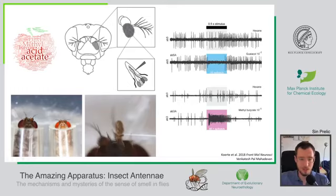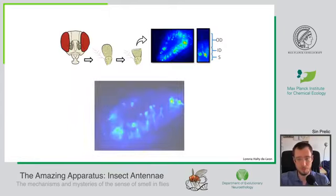So the technique itself is very simple. We just extend out the antenna and we poke it with electrodes, and we get these kinds of measurements back. And as you can see, we can find very specific neurons that respond to specific compounds. It's a very, very powerful technique and allows us to study different kinds of flies, and we can present them with virtually any odorants in any order to study the responses.